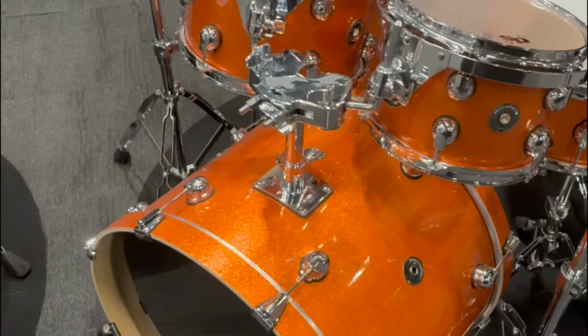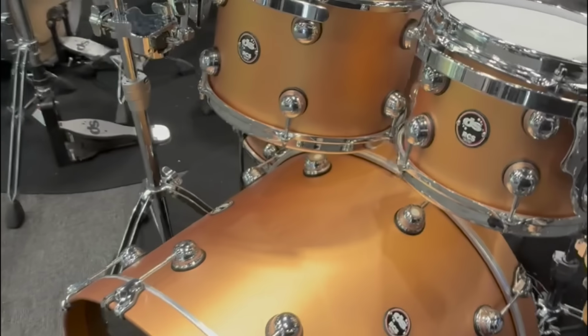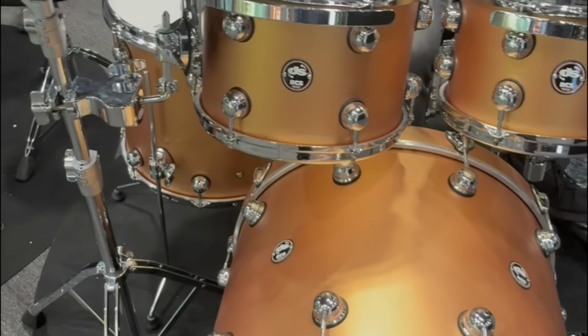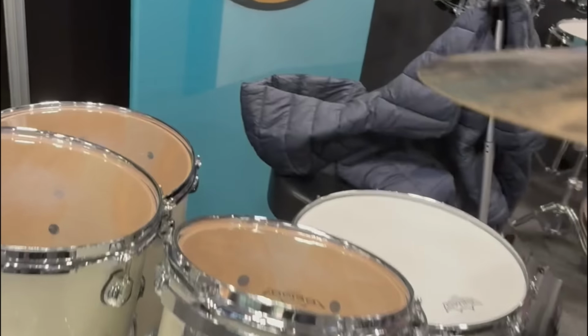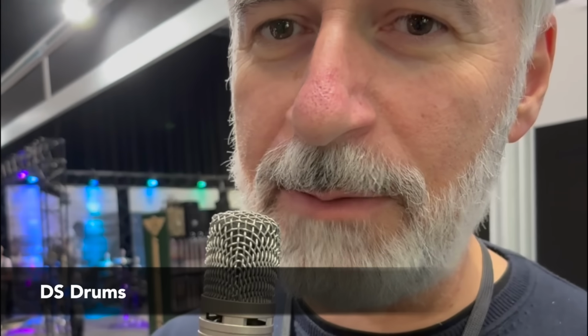DS Drums. Very, very nice finishes on these. Hi, this is Pietro. I'm the sales manager for DS Drums from Italy. We are here to introduce our lineup in the UK.